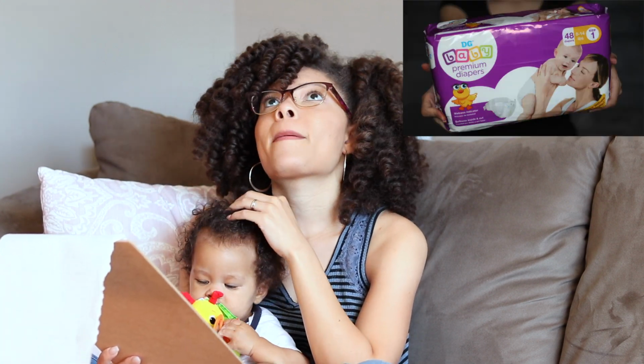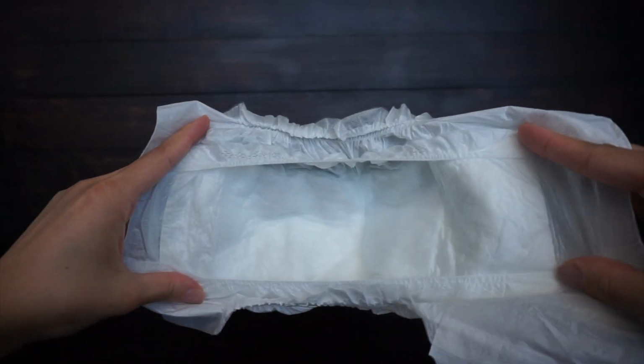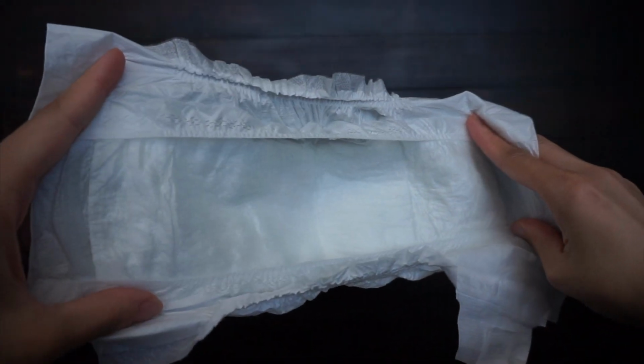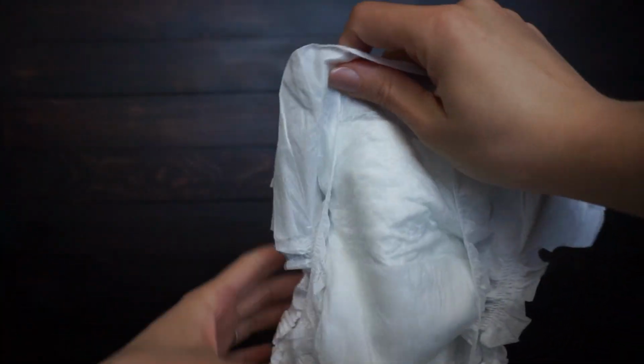Okay, and then last but not least, we have Dollar General brand diapers. These are better than LUVS, which I wouldn't have thought, because, you know, dollar store brand compared to a name brand, you would think that the name brand is better, but that wasn't the case with these. The pros is that these do have a wetness indicator. It holds a good amount of pee, and the sticky tabs on these are the bomb. Okay, the sticky tabs are so sticky. Even at his age now, I don't think he would be able to, well, he probably could, but it'll take a little bit of tugging to get it off.